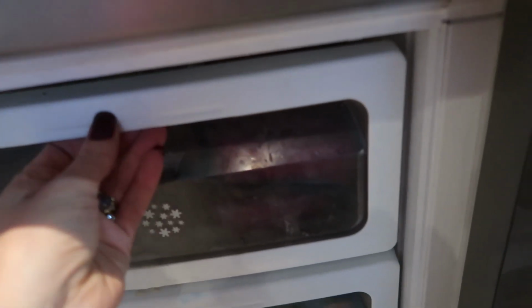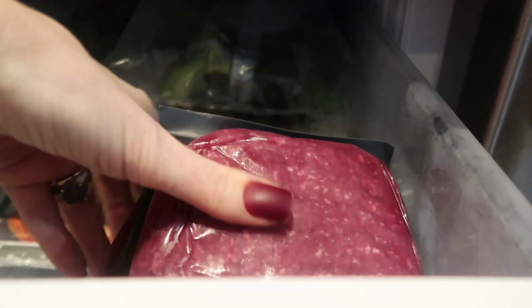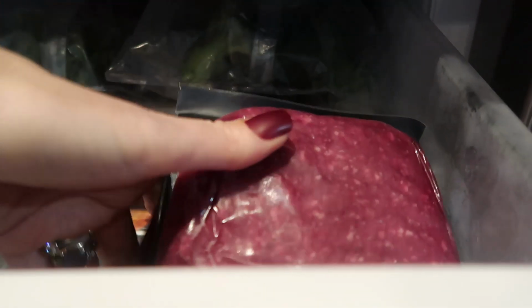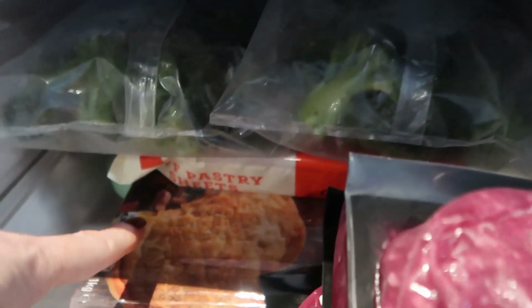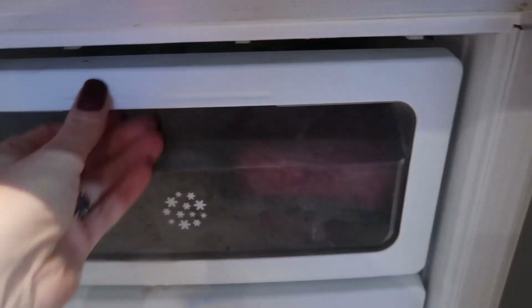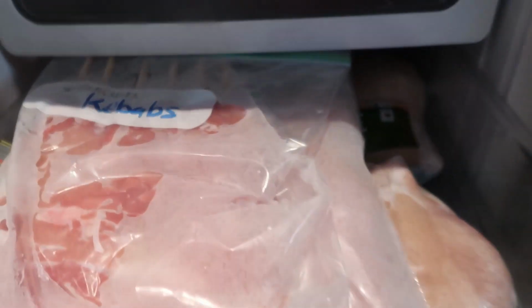And because the haul at Costco was mostly about getting meat, because we have no meat at all, I'll show you how much meat we've got. So we've got the three organic mince there, two lots of frozen broccoli left over from the last haul, and some pastry to make pie. Okay, this is the chicken kebabs. One, two lots of those. Three lots of those.